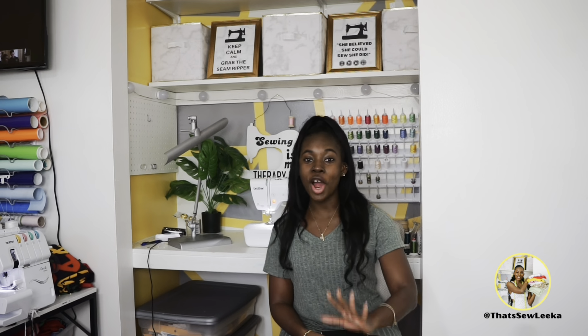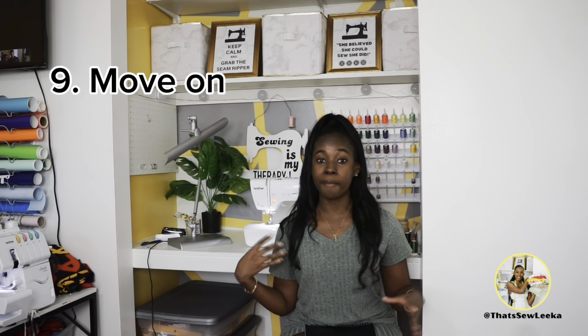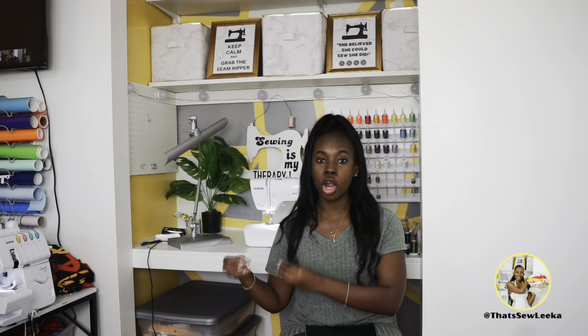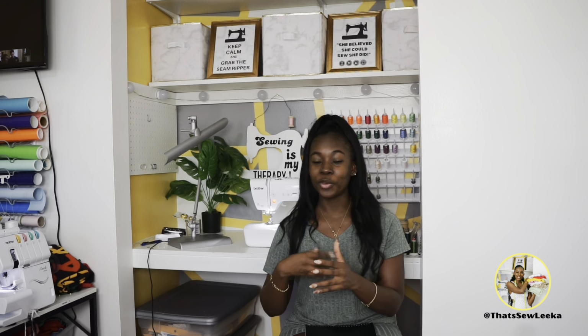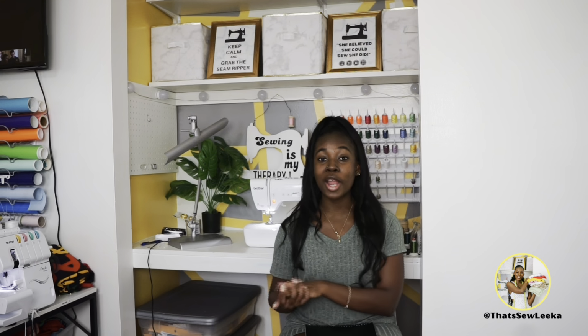All right, number 9, on to some more advanced projects. So if learning to make bags was your goal, now you can move on to that, since that's a little bit more complicated, but you've built your confidence, you've practiced over a million times, you may have grown a love for sewing garments along the way, but now you can advance into making bags.